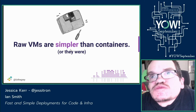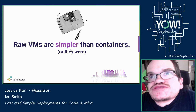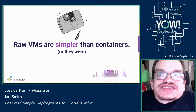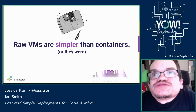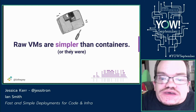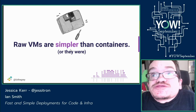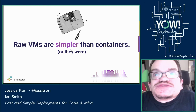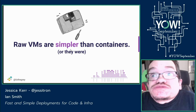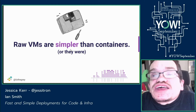So here's where, in the history of talks like this one, we said raw VMs are much simpler than containers. I don't want to have to think about Docker. I don't want to have to think about cgroups. I just want to throw my stuff on a VM and away it's running. And it turns out that served us well for the last 5 years, right? We made it from little dinky seed stage startup up to where we are today. And we're pretty happy with that.